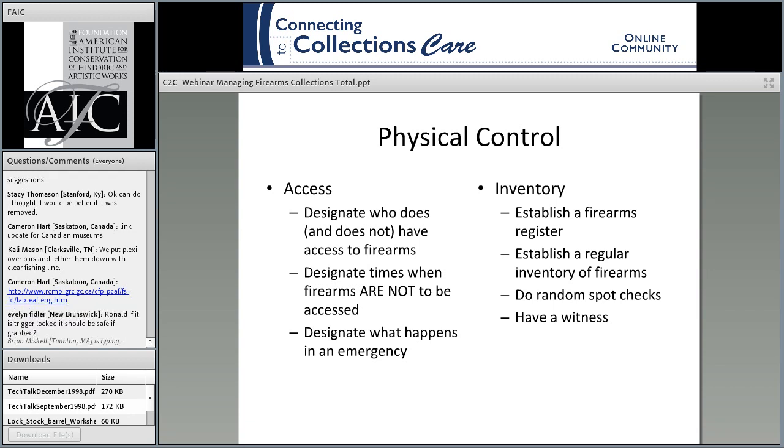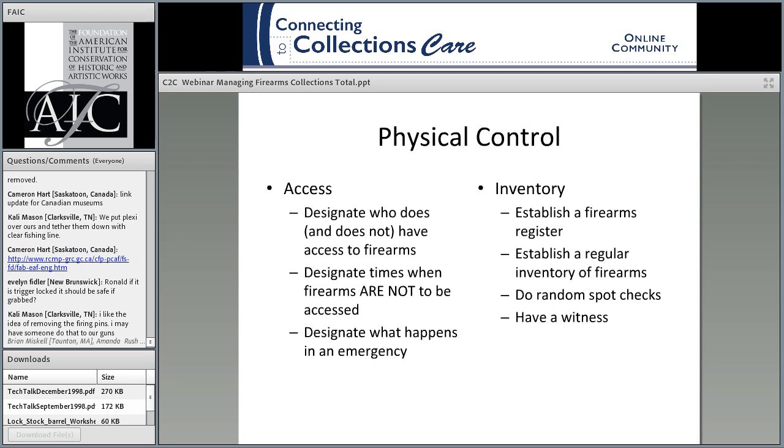One of the things that I like to do is if I've placed a new weapon in the collection and I'm putting it in storage, I will often spot check that shelf or that drawer to ensure that everything that's supposed to be in there is accounted for. It's a good way for your regular inventory to make sure that when it comes up to that annual or semi-annual time, you don't end up with a lot of issues that happened a long time ago and then nobody can remember who moved it or when. So I think random spot checks are excellent as well.